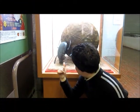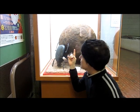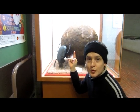Okay, take a look at those. This is a gigantic dung beetle. And if you take a look right here, this is a lot of poop.